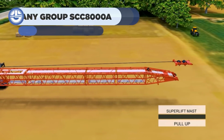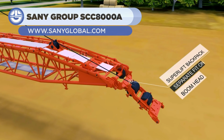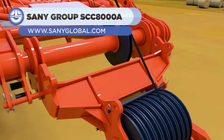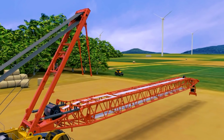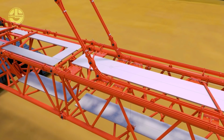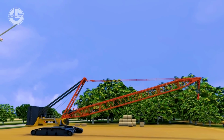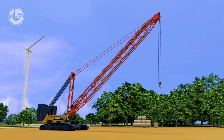Next is the Sany SCC-8000A, a crawler crane offering a lifting capacity of 800 tons. It comes equipped with a 111-meter long boom, and a fixed 15-meter long jib can be attached to it. The crane's redesigned cab offers more comfort, safety, and easy control over the crane.